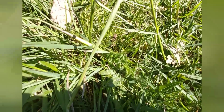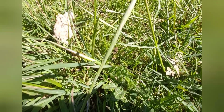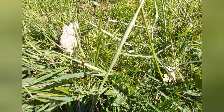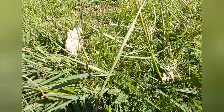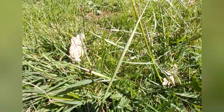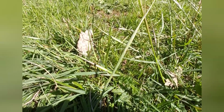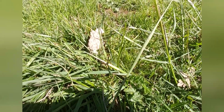Wow. There he is, look. How incredible is that? Now, as a child, I had slow worms, which I used to keep as pets, because my parents wouldn't let me have a snake or anything back then. It's very similar.